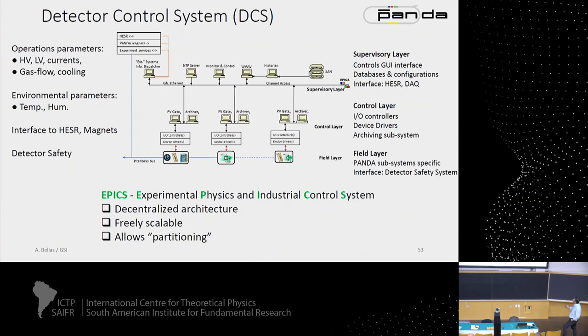Finally, the detector control system has to be put in place, of course. And this is something which we are currently defining in strong terms. We have gone along the lines of using EPICS, the Experimental Physics and Industrial Control System, for the various reasons you see here, the features, in a layered fashion, and which can be partitioned for each of the sub-detectors. And this is a TDR which is currently going through internal review.